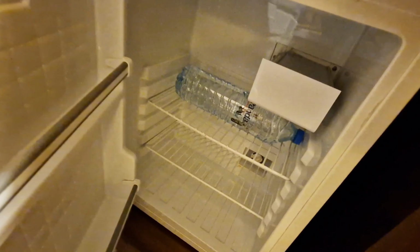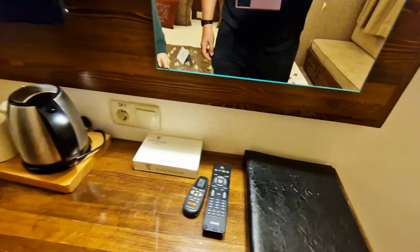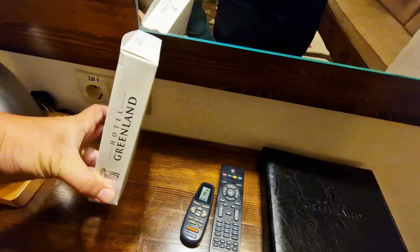In here is a fridge. That used to go off when you pulled your electric key out, so you couldn't keep stuff cool in there 24/7. Bit of a design flaw, but if you wanted to put some water in there to keep it cool for the day, you certainly could. Box of tissues, lots of sundries supplied by the hotel, which is good.